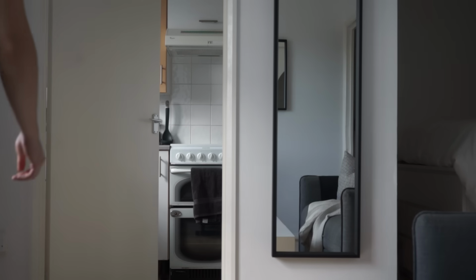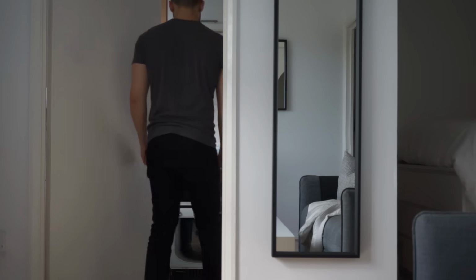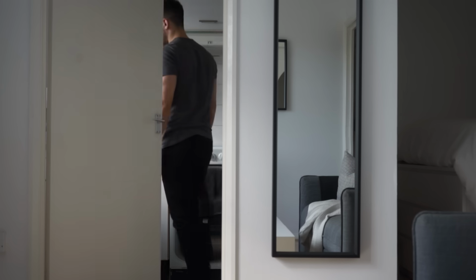Firstly, using white for walls and furniture does a great job of bouncing light around a room and actually makes a space feel bigger, which is a plus if you only have 300 square feet. Now, you don't necessarily have to choose white for your walls. You could choose pastel colours or anything as long as it's not too dark.